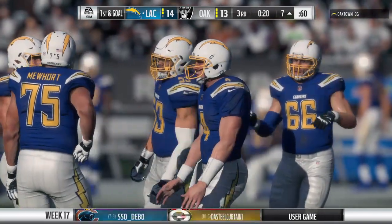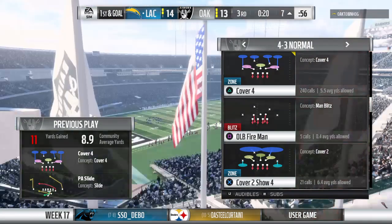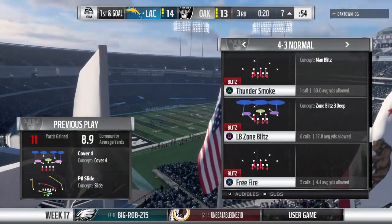And with the play clock winding down, we're going to get a timeout. It's just their first, so two remaining as they burn one here in this third quarter.